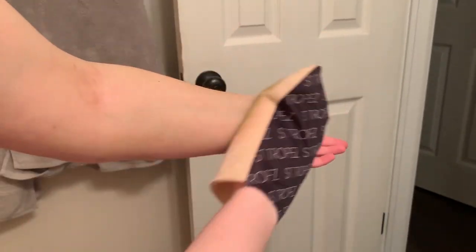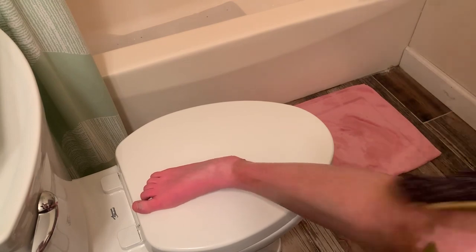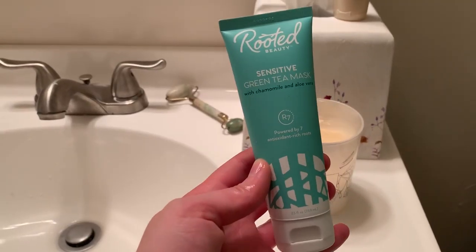So I just put a couple of pumps of the foam onto the mitt, and then I'm just gonna gently rub it into my skin in a circular motion. I usually try to get my arms, my legs, my chest, anything that really shows with clothes on. And then of course, as summer comes up, more and more skin is showing. I'm wearing dresses and things like that, so I wanna make sure I cover every part of my body.